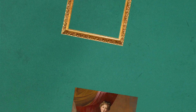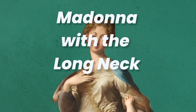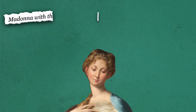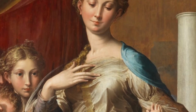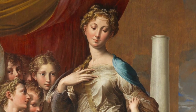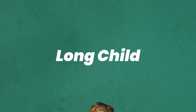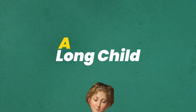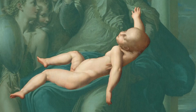You're looking at the painting called Madonna with the Long Neck. And no, I'm not making this up. The official name of the painting is exactly that. I wonder why. And if you don't like that name, there's another name for it. It's called Madonna and Long Child with Angels and Saint Jerome. That's it. Just Long Child. Not a long child or the long child, just long child. I don't think we need an explanation for that name.